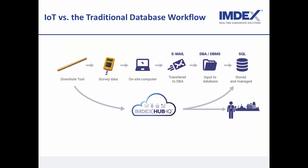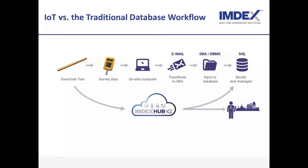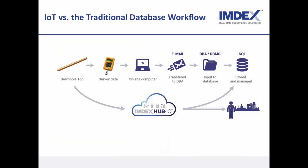It then probably gets emailed through to a database administrator who inputs it into a database where it's stored and managed and can be accessed for further use in other programs. Obviously, the contrast to that would be a data flow where the data goes straight from tool to cloud to end user, which is what we provide with IMDEX Hub IQ.